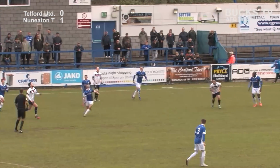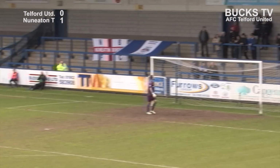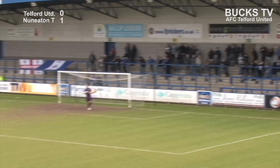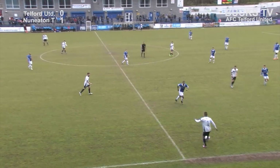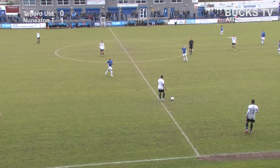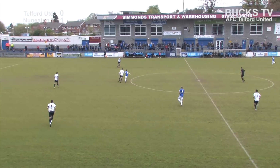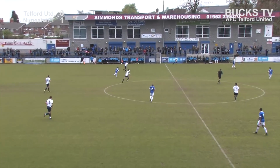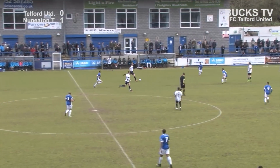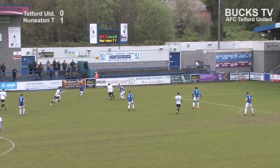Dielna throws it down the line. Ball breaks in the end to Marsden, just on the edge of the penalty area. Sat up nicely for Marsden. I'll say he was about 25 yards from goal to have some possession. It's back with Dwayne Samuels. Comes inside to Jack Ray. Now it's with Fitzpatrick. Fitzpatrick finds McCone. Telford have switched the play from right to left. It's with Wilson now. Wilson finds McCone.